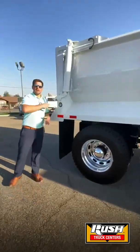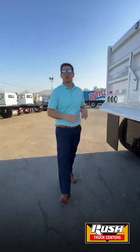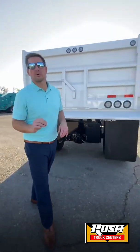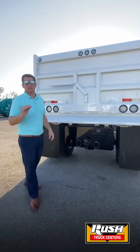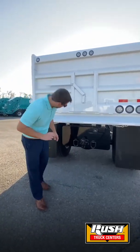Again, Mr. Customer, this is a Class 7 truck, 33,000 gross vehicle weight rating. No 12% to Uncle Sam. Again, no 12% to Uncle Sam on the truck or body. This truck's here to make you money. You don't want to spend money, this truck's here to make money.